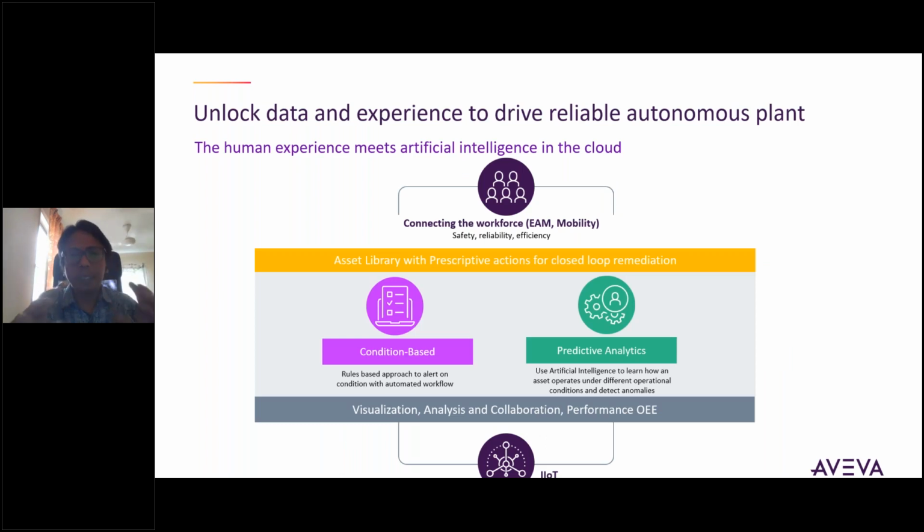Once you have unlocked the data, this is how you can drive the highest asset safety, reliability, and efficiency with Aveva Insight. Starting with the visualization portion, once you have made the data available, you can visualize the data, analyze the data, collaborate across the enterprise, and track the performance and efficiency of your equipment or asset. On top of this visualization, we have analytic features, starting with condition-based, which uses a rule-based approach where you can configure rules or conditions and then trigger an alert or automate or initiate a workflow. And then we have predictive analytics, which leverages artificial intelligence to learn how the asset operates and predict equipment failure.